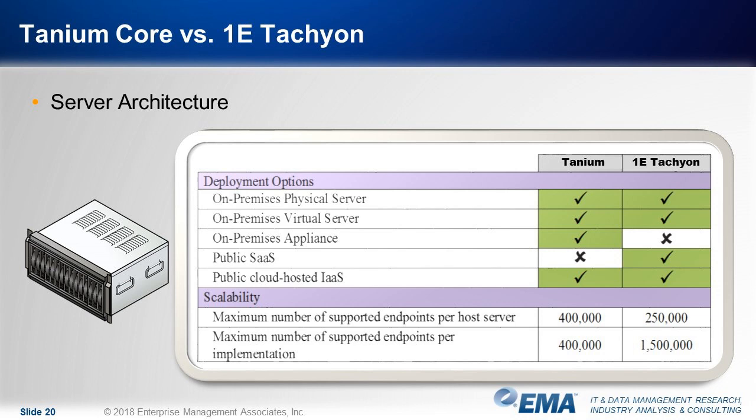So we're going to begin with the category of server architecture. Now, like most EDR solutions, both Tanium and Tachyon enable platform configuration management and reporting from a centralized hosted server. Most organizations host the central server on a physical or virtual server deployed in their private data center. However, both platforms may alternatively be hosted on a public cloud infrastructure as a service environment. And 1E offers a SaaS edition that may be attractive to organizations with limited on-premises IT infrastructures, technical support staff, and related budgets. Tanium also offers a pre-installed, pre-contained physical appliance that may be easily installed in an organization's data center.